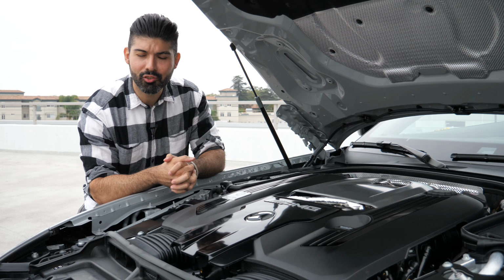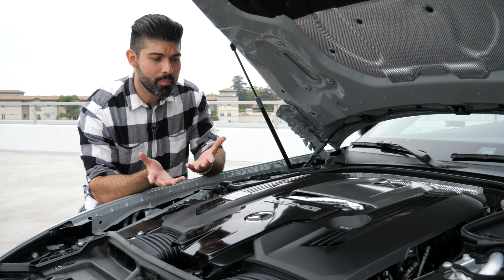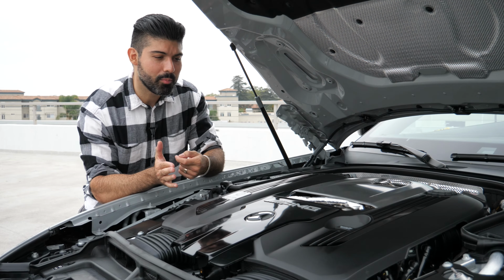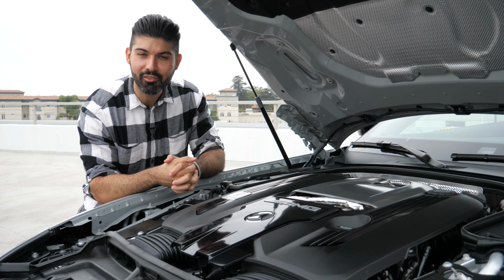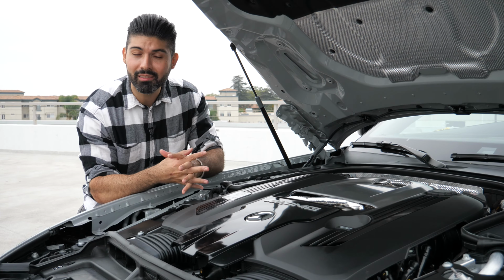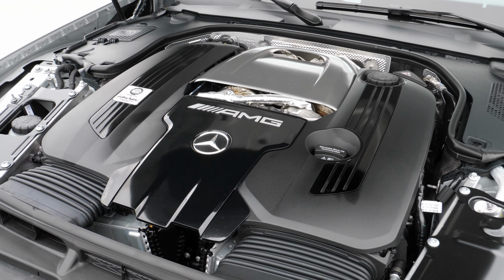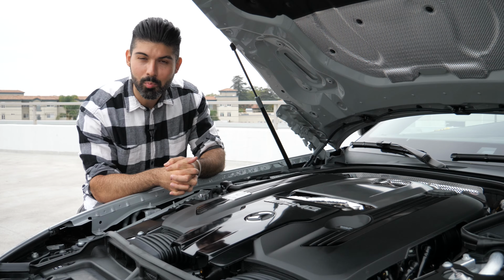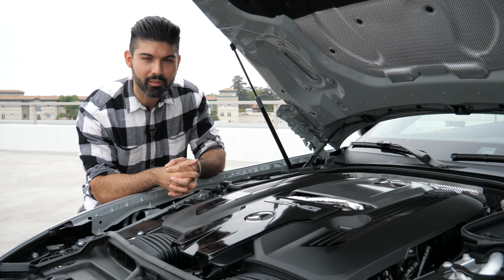All right, so now let's talk about the engine details. One fair warning: jumping from an SL55 to a 63 means a jump in performance, so a lot of the price difference between the two trim levels is related to the performance gains, which I'm going to cover here, starting off with the engine. This is the 4-liter twin turbocharged V8, making 577 horsepower and 590 pound-feet of torque with a 7,000 RPM redline. It's mated to a 9-speed double clutch transmission, and it's putting power down to all four wheels via the Mercedes 4MATIC Plus Sport all-wheel drive system.